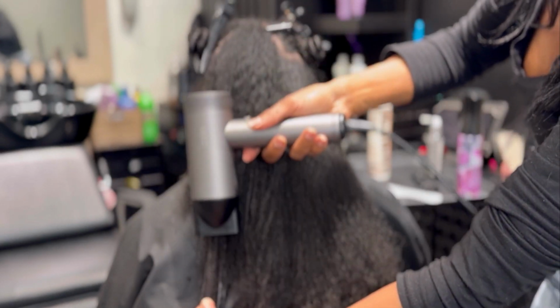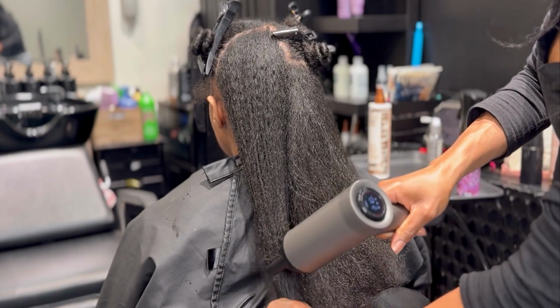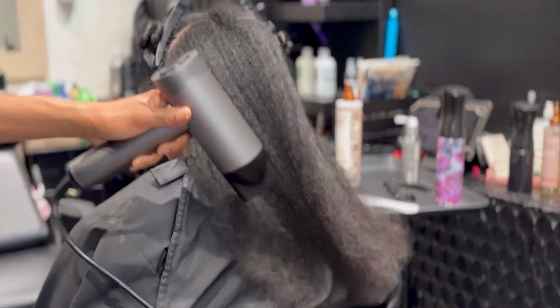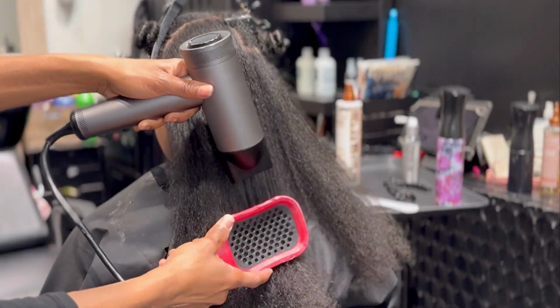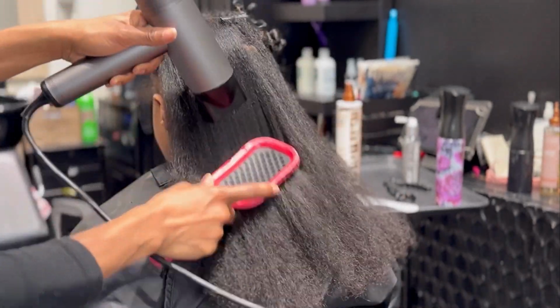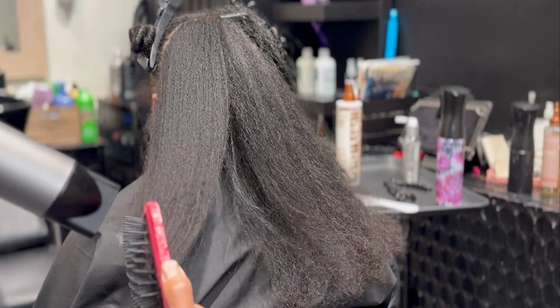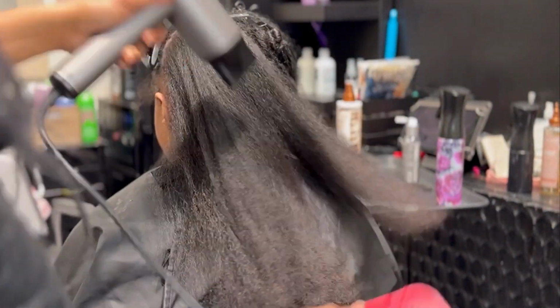And I mentioned earlier that your choice of hairstyles does affect your length retention efforts, and although I love a good silk press, keep in mind that heat damage weakens your strands and prevents length retention. So if you can, opt for heatless styling methods to protect your hair. Some alternatives to heat styling would be roller sets, braid outs, or twist outs to achieve looks without heat. And when you do use heat, always use a heat protectant and keep the temperature below 380 degrees.